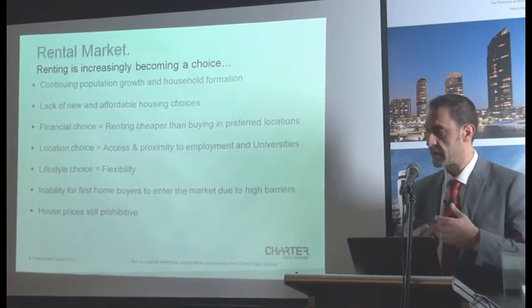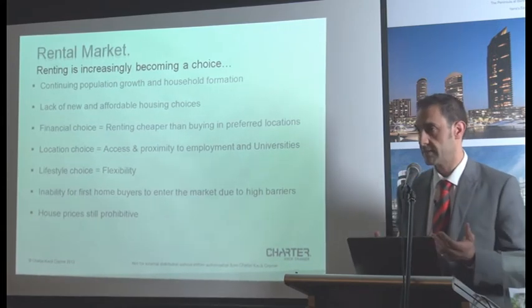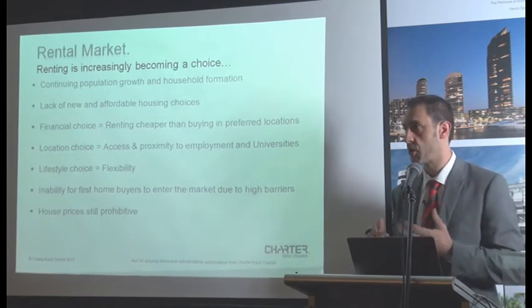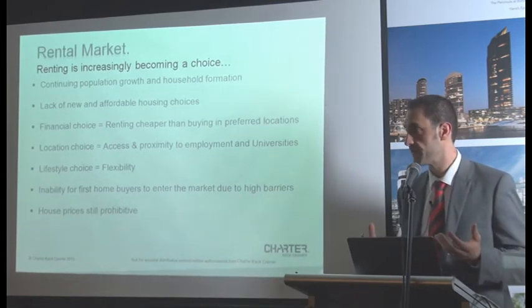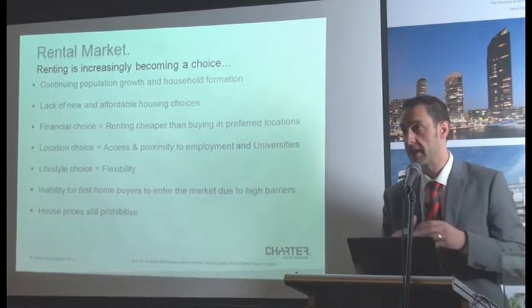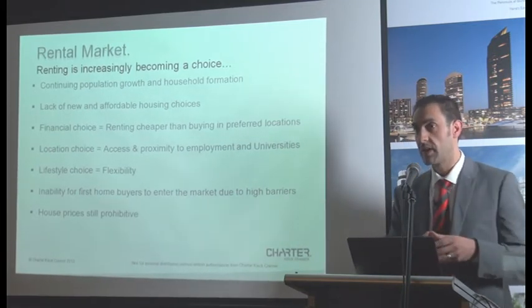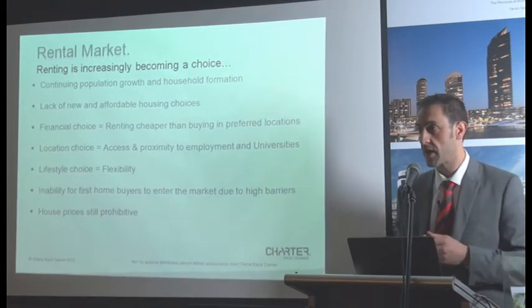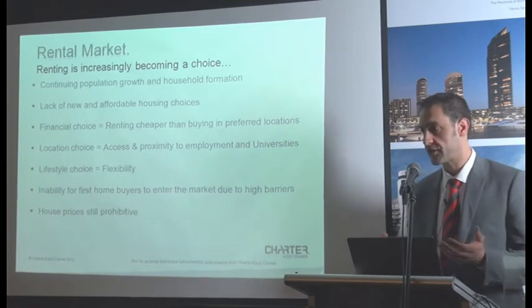From the further perspective, we need to appreciate that not everyone buys a house. And not everyone wants to buy a house. There's an increasing proportion of the population who actually want to rent, and for good reason. It gives them flexibility. New houses aren't being provided in the spots that they want to live. They want to be close to work, They want to be able to enjoy the lifestyle that certain locations offer.